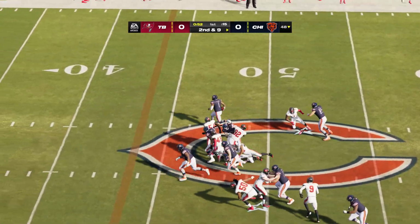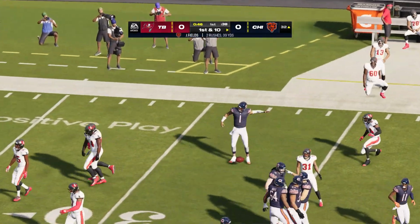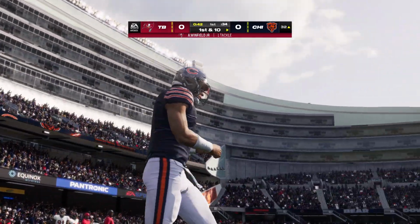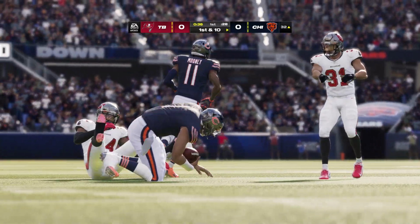On the option right is Fields. A little juke. And he gets it down to the 32. Excellent job on the keeper. 20 yards and a first down. And this, I mean, it's certainly something to watch out for. He is not afraid to call his own number on plays like that. And here he takes it for good yardage.